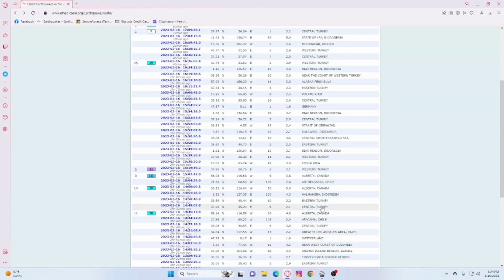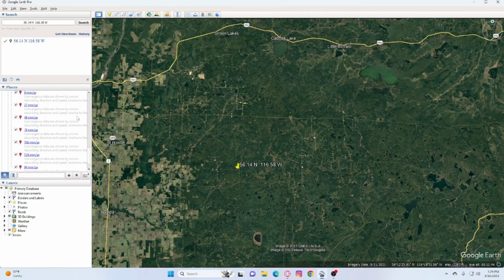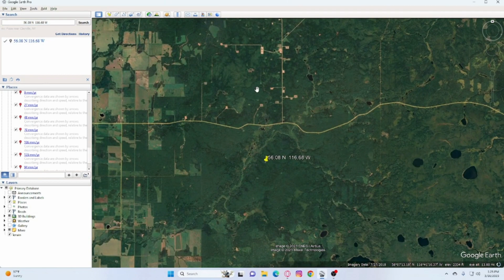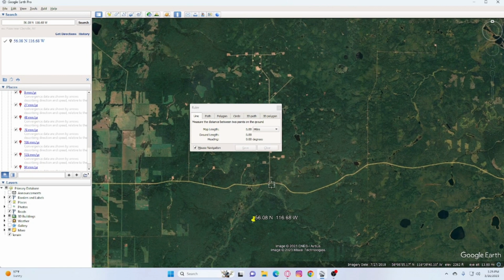Excuse me while I get lost a little bit. There was a 3.8, same area. Alberta, Canada, 5 kilometers deep. We'll see where this one's hitting. This one is near where that area is that I just showed y'all. Let's see how far away it is. Within 1 mile, 1.6.